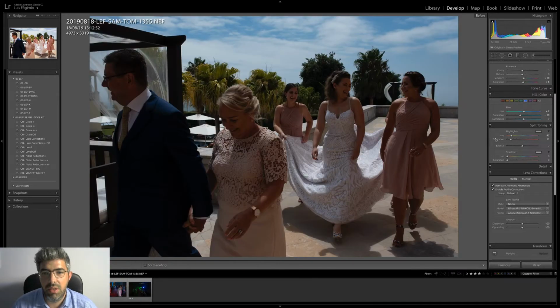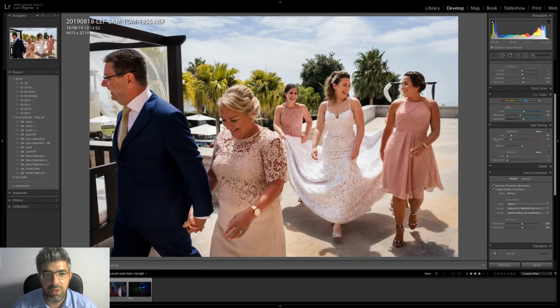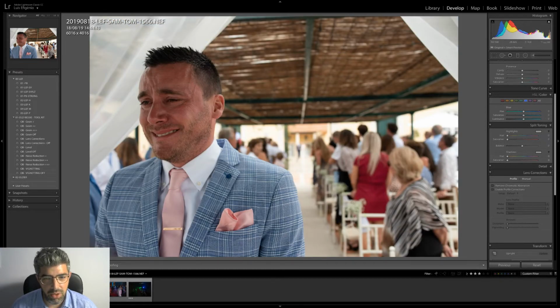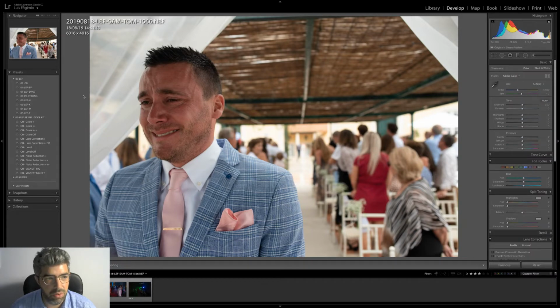So you can see here the before and after on this photo. And I think it helped a little bit to tell the story. So we can jump into the other photo. This is the entrance of the bride. The groom was very emotional. So on this type of image, I love to convert to black and white.